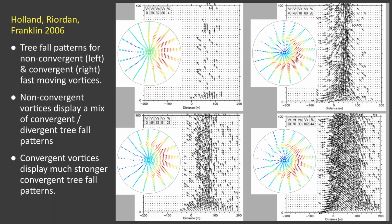What I got out of this paper is this tree fall gives me a good understanding of what overall damage characteristics might look like in terms of the convergence. When we talk about an obvious convergent pattern to the damage, trees included, this is what I'm really looking at. So the movement of debris and everything else too. The upper right is a classic one.